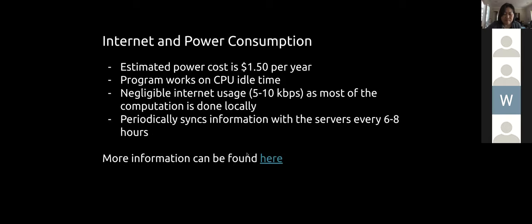Let's also talk about internet and power consumption. The estimated power cost is only $1.50 per year, so it's really cheap. In addition, the program only works on CPU idle time, which means that whenever your computer is not doing anything computationally intensive, this program will kick in. There's also negligible internet usage, 5 to 10 kilobits per second, as most of the computation is done locally.